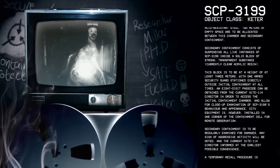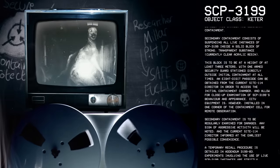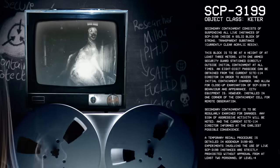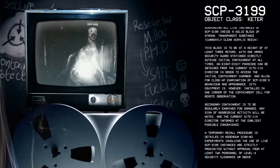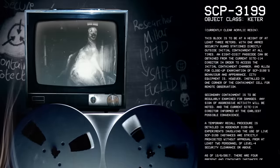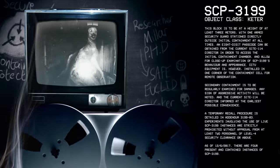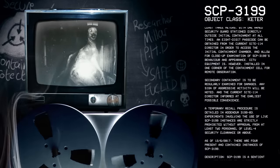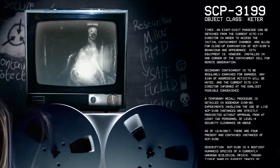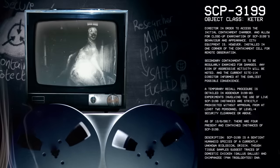An 8-digit passcode can be obtained from the current Site-114 director in order to access the initial containment chamber and allow for up-close examination of SCP-3199's behavior and appearance. CCTV equipment is, however, installed in one corner of the containment cell for remote observation. Secondary containment is to be regularly examined for damages. Any sign of aggressive activity will be noted, and the current Site-114 director informed at the earliest possible convenience. A temporary recall procedure is detailed in Addendum 3199-3.